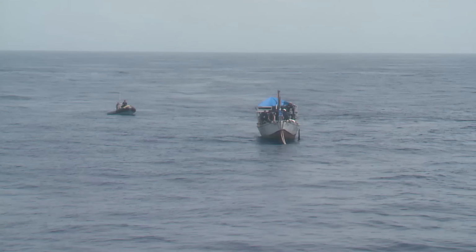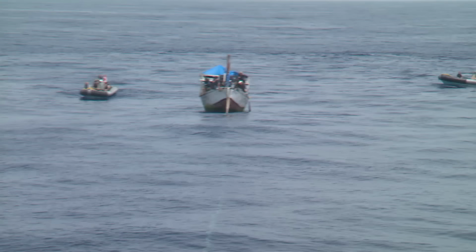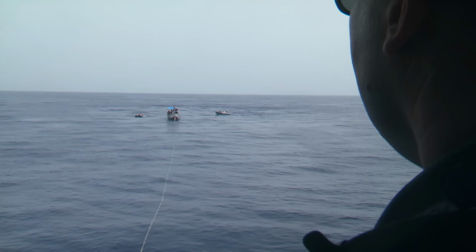This is quarterdeck. Dhow is responding nicely. You can slowly increase speed. Confirm it. Tango, tango, yeah, feel that. Quarterdeck, copy. And quarterdeck, we now have 2 knots run on.